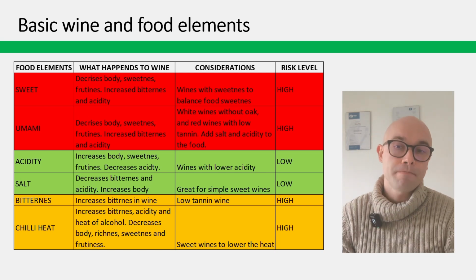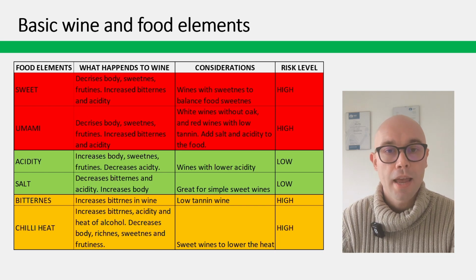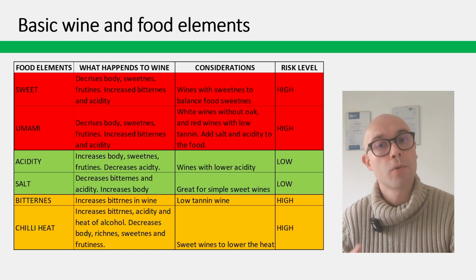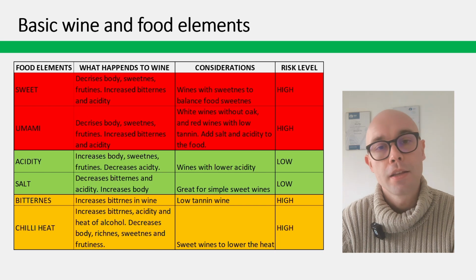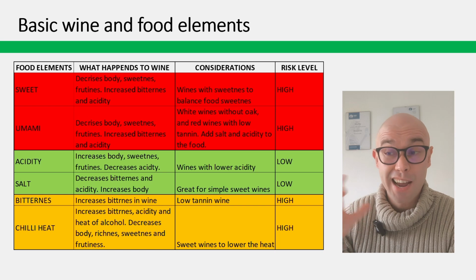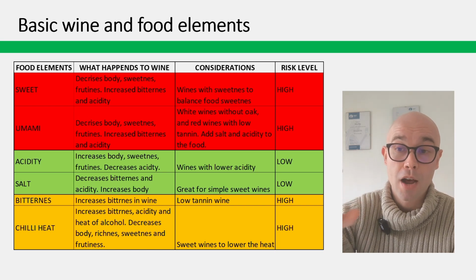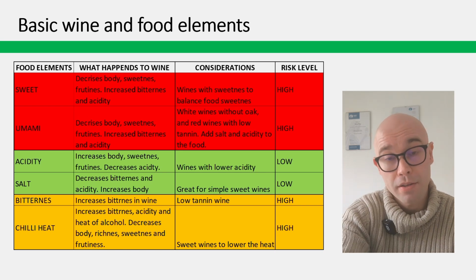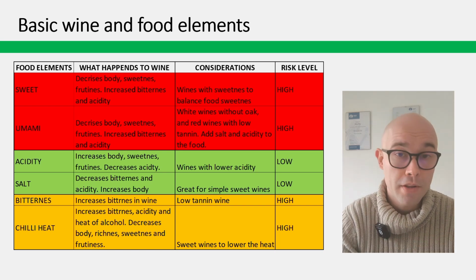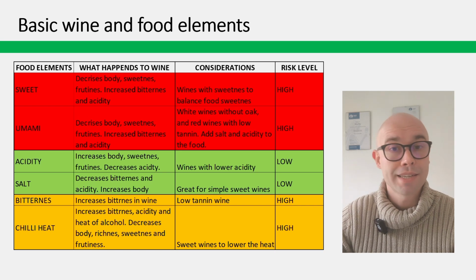The elements in red are high-risk elements in the food, challenging flavors that are challenging to pair, but there are ways that you can pair them successfully. The high-risk and challenging flavors in food are sweetness and umami. Then I'll explain what happens to a wine if you're pairing it with this kind of food, considerations when pairing wine with this kind of food, and then on the right you have the risk level.